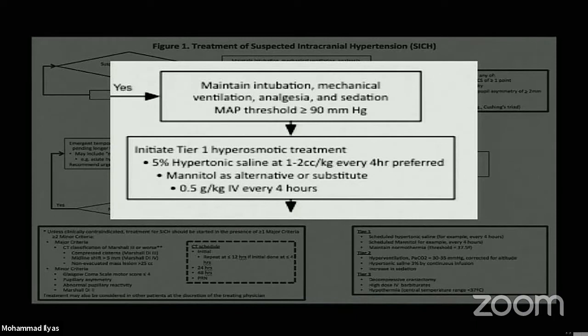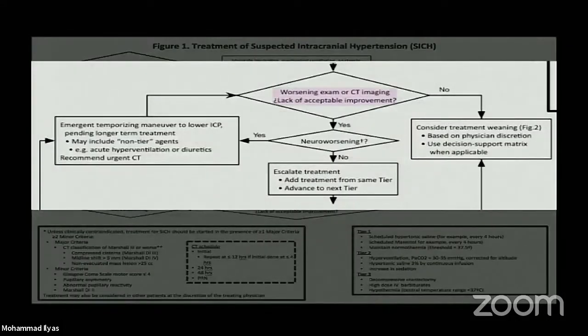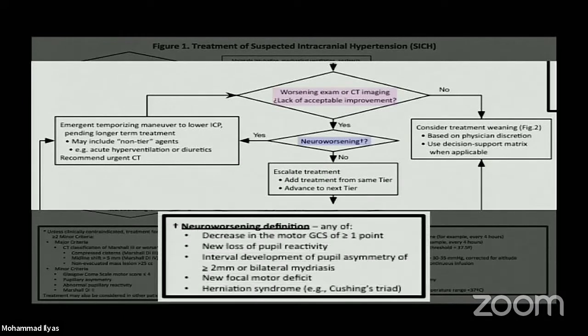Because you don't have instantaneous ICP, but you have suspected intracranial hypertension, so you're treating it in almost a prophylactic sense. So once you've initiated tier 1, what happens? Well, you keep examining the patient. If they don't make progress and you want to advance your therapy, you first ask yourself, have they deteriorated acutely? If they've deteriorated acutely, which is quite clearly defined as a Cushing syndrome or drop in your motor score or change in your pupils, that needs immediate investigation and treatment.